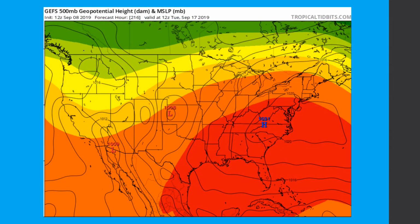This is the GEFS for early morning Tuesday, September 17th, and it still does show that ridge right here in the southeast, so a pretty nice Bermuda high. Keep in mind that this is September 17th, so it's very far out, so there won't really be that defined circle right here. But the fact that there is this relatively large area of pretty dark red here indicates that there is good model agreement that there will be ridging taking place in these areas.